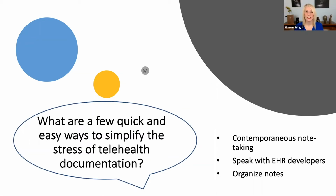I mentioned earlier contemporaneous note-taking. Now, I will tell you, if through televideo you're going to take notes while you're with a patient, tell them what you're doing. So I do contemporaneous notes, but I do it at the beginning and the end of the session. I open up my chart, I do my mini mental status exam, and I type it in and I let my client know, I'm doing this, I'm making note of how you're doing so we can follow up at the end.